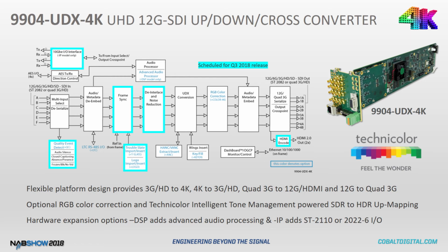Frame sync will be sooner than later, along with the deinterlace noise reduction. Then the trouble slate, that stuff will come before the Q3 endpoint there, as well as the HDMI. So the other blocks are ready today, and this thing is in the field shipping. It's at HBO doing Dolby E decoding of all things.